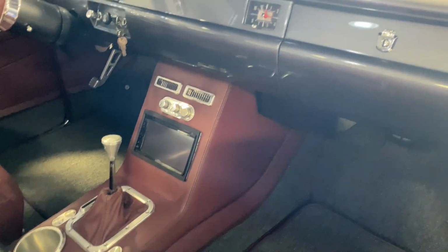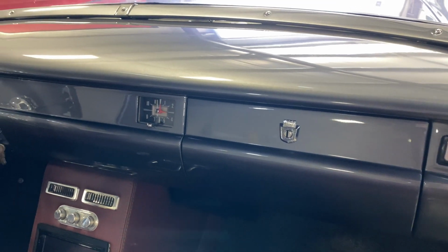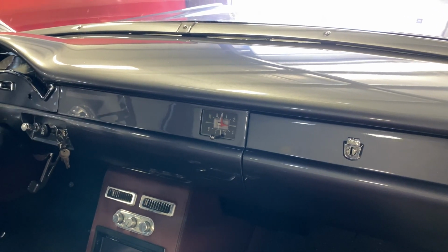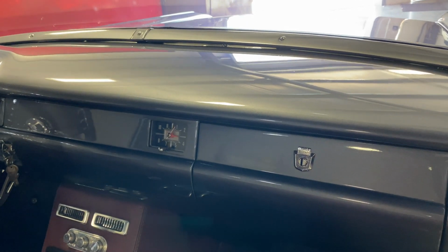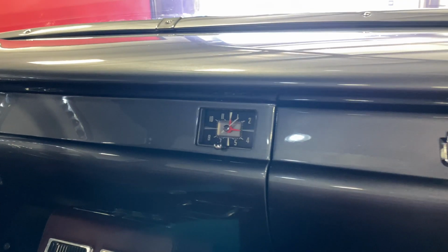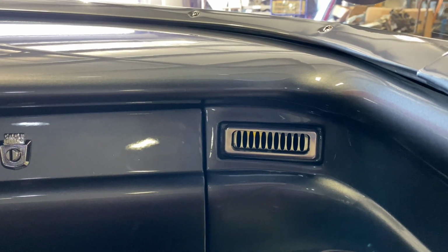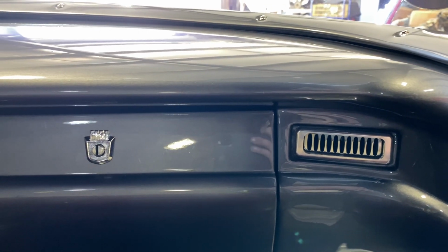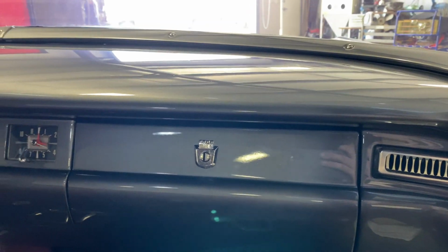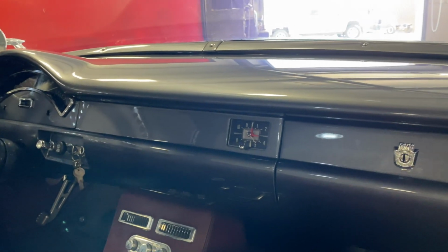Wow. This dash is stock? The dash is all custom. It's all new digital. It looks like an old school clock in there. That's cool. We kept the original clock and had it rebuilt at Redline. The vents, those were added in, right? The vents were, we sunk the vents in. They're an aftermarket vent cover, but I made a box and molded that in to try to make it look somewhat stock.